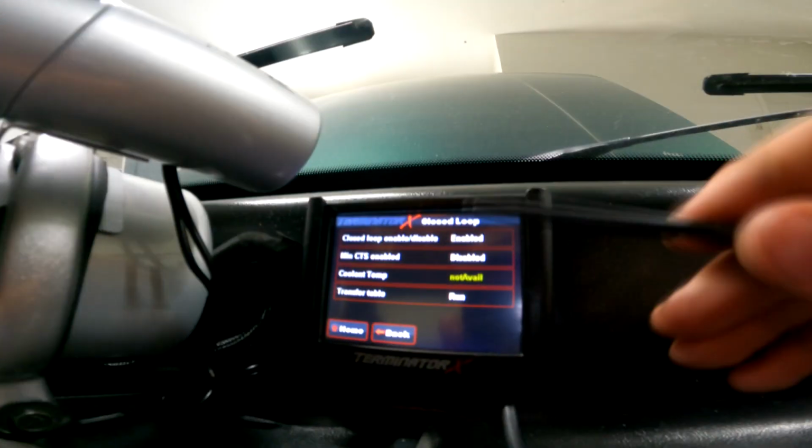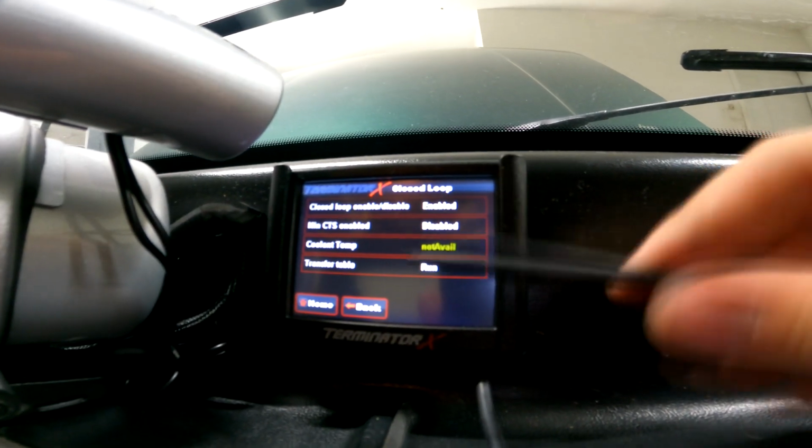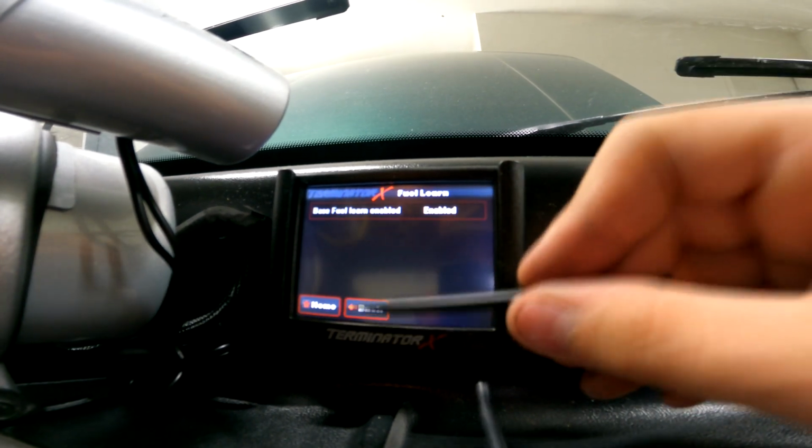The closed loop learn. So we've got closed loop. The Holley can actually teach itself the car, so it looks at all your sensors and stuff as you would, and kind of tunes on the fly. So if something happens, it can usually compensate. So it's got fuel learn, it's got all these kinds of learning, closed loop, and all of this.